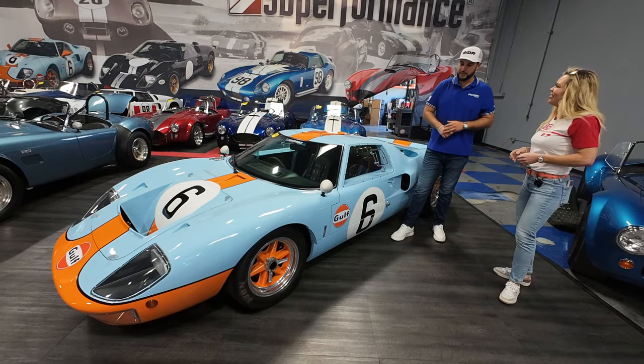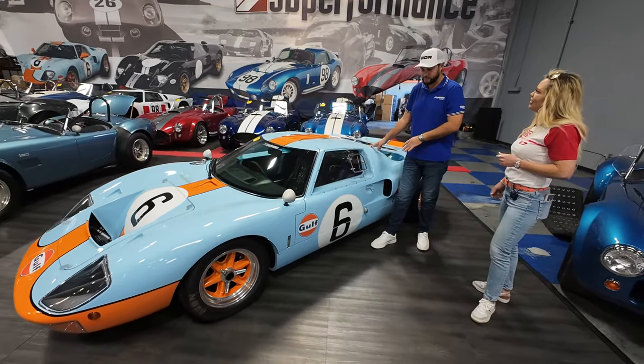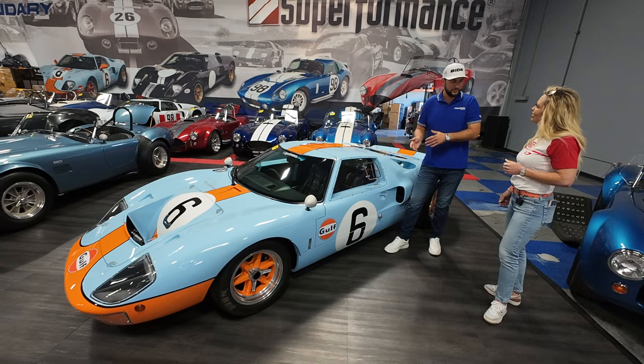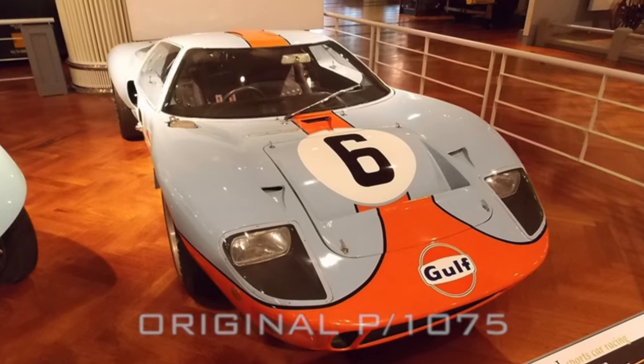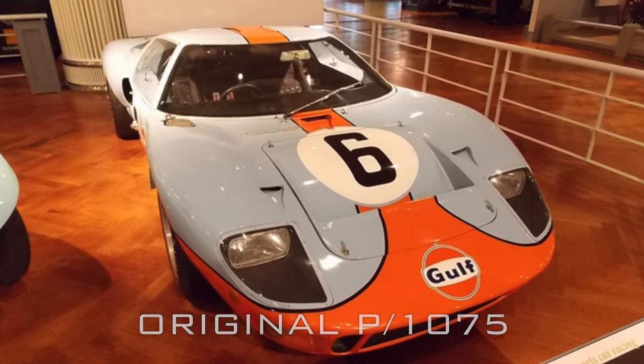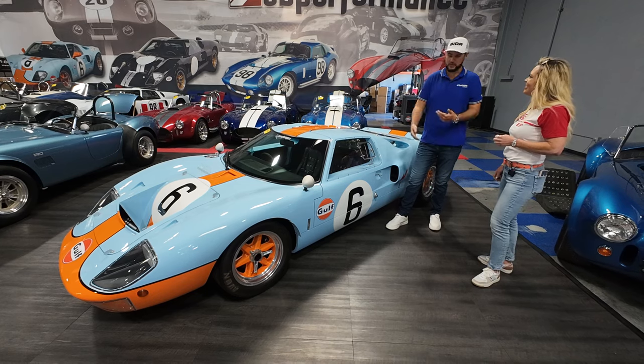The 68-69 Le Mans Mark I Gulf livery race car was the first to do what it did because it won two years in a row in 1968 and 69. P1075 was the chassis number of that car. First one to do it two times in a row. The same car winning two times in a row.